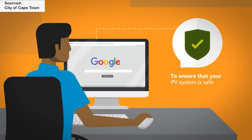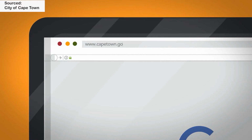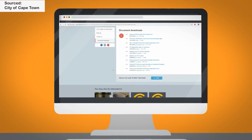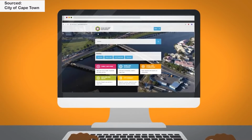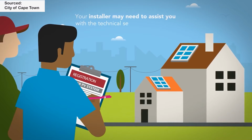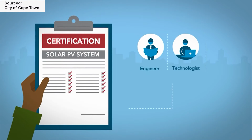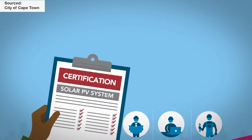To ensure that your PV system is safe and compliant, please visit capetown.gov.za/solarpv to start the process and download the application forms. Alternatively, click on the SSEG registration trending button on the home page. You may require the assistance of the installer to complete some of the technical sections of the forms, and an ECSA-registered engineer, technologist, or technician may need to certify your solar PV system.